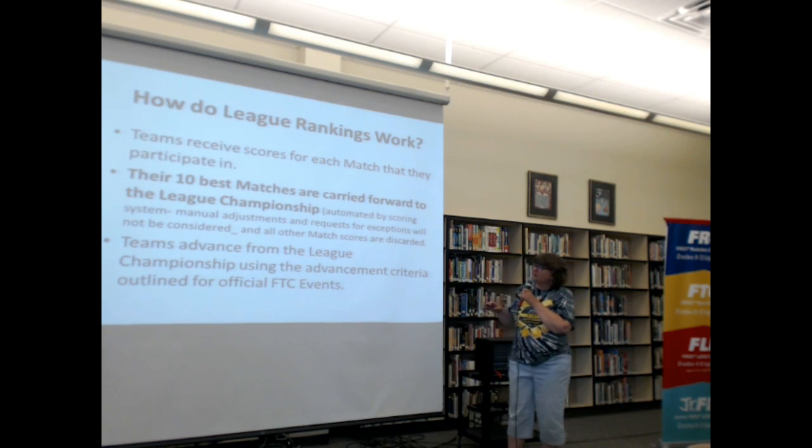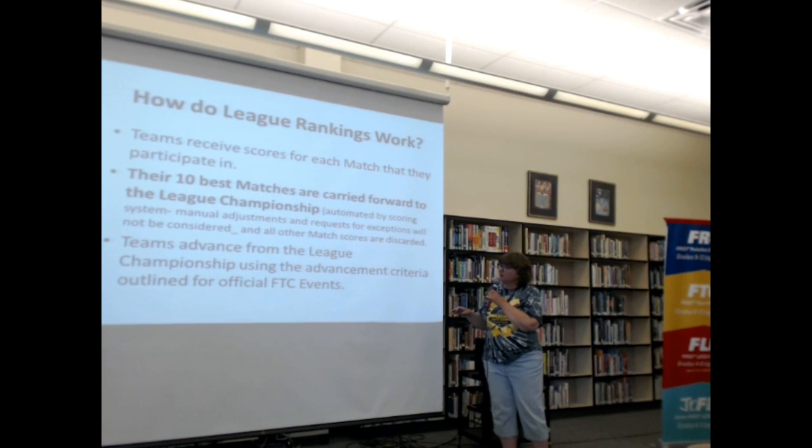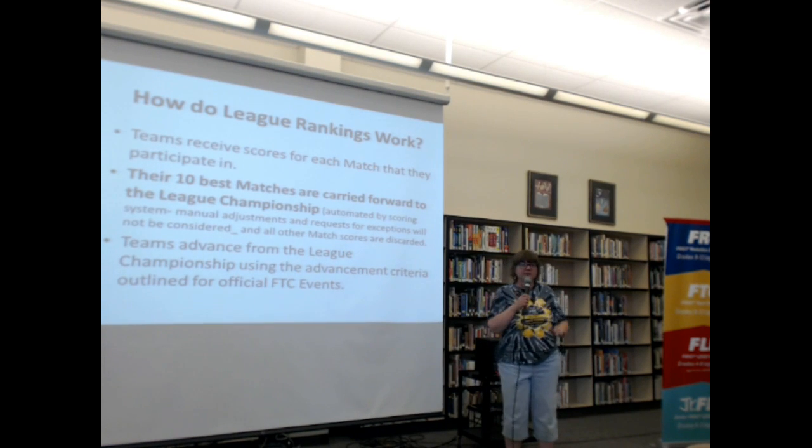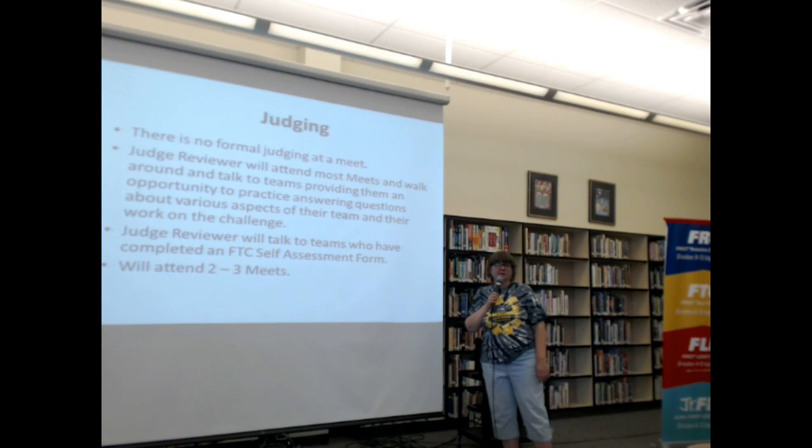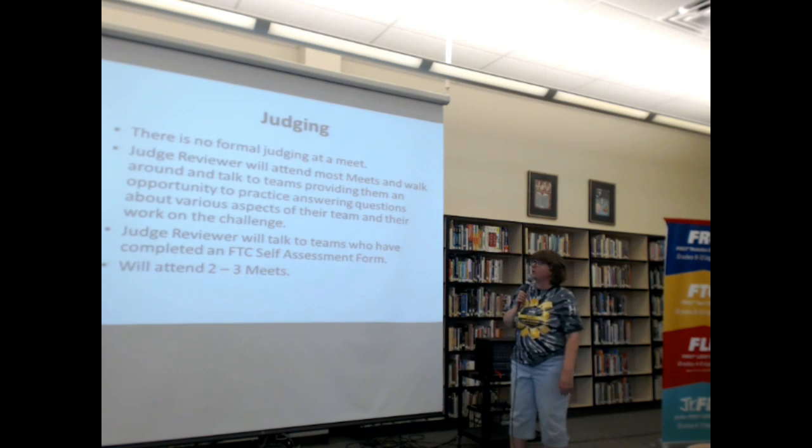Teams advance from league championship using the advancement criteria aligned for official FTC events. Consult your Game Manual 1 for the list. Okay, next. And it's changed this year. The Control Award's in the advancement list. I think it's in like slot 24, which was disappointing, but okay.